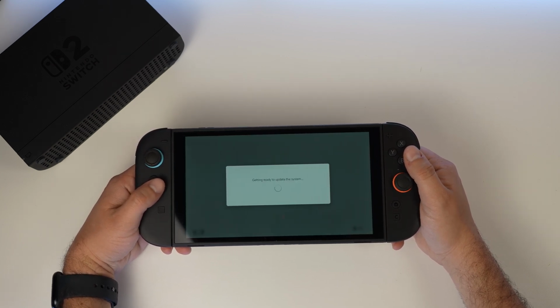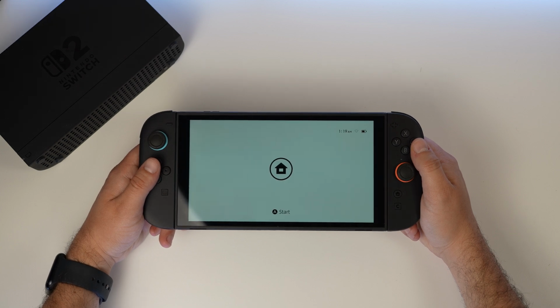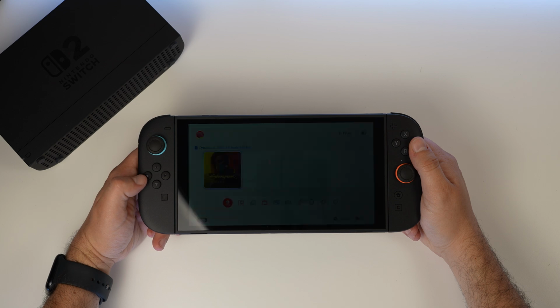And the answer is that it kinda works without any patches. I was able to boot into Cyberpunk because the game had a software update included on the game cartridge, but it was interesting to see that I couldn't actually play any Switch 1 games without another patch.